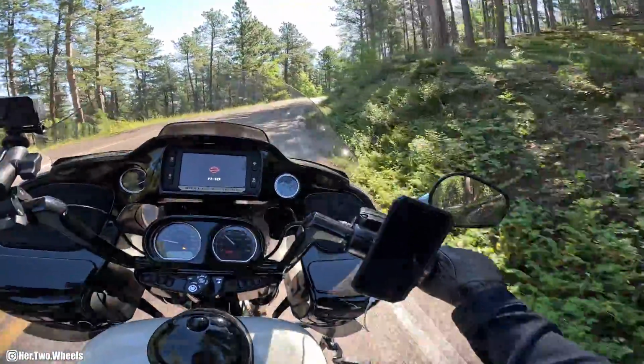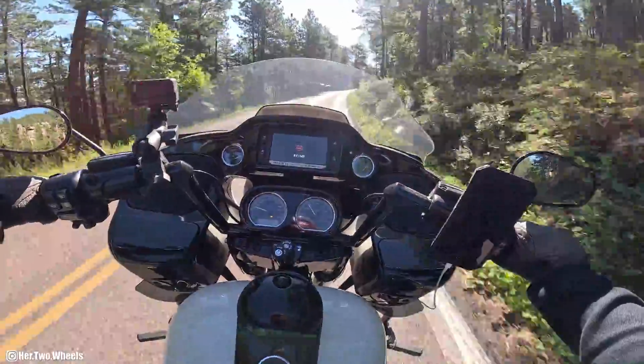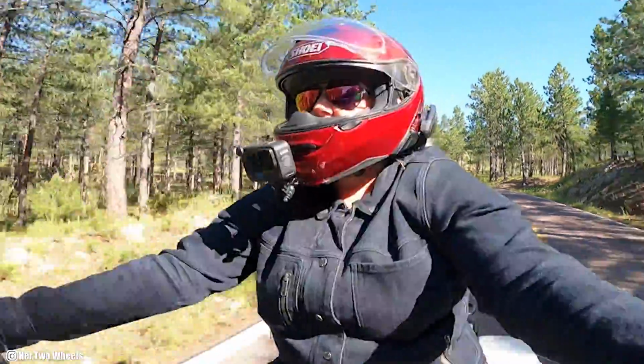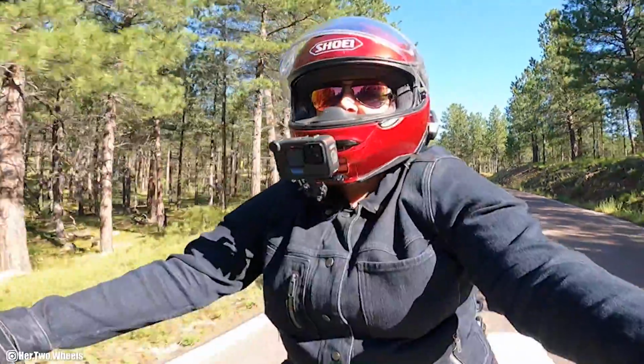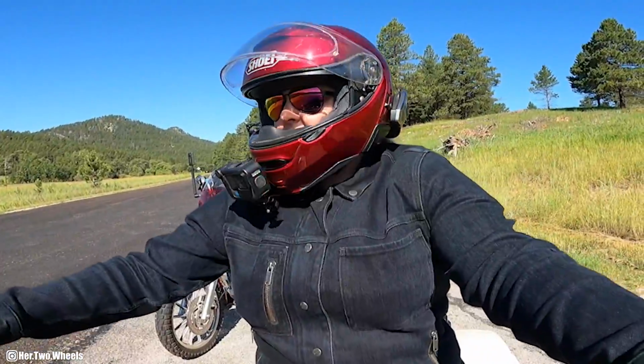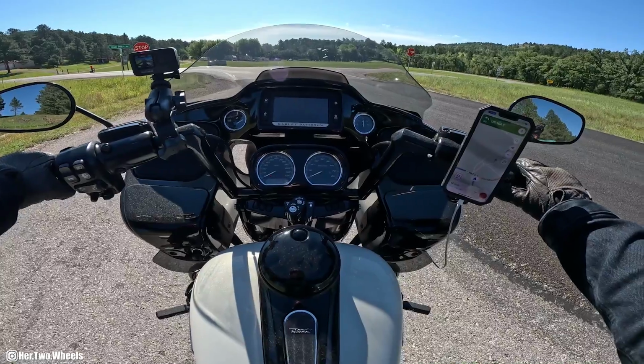That's why I'm obeying the laws. I'm doing the speed limit. I'm being extra cautious because I can. So let's see if we can find this shortcut to get from Needles Highway to Iron Mountain Road. Just had to switch batteries and officially hopping on Iron Mountain Road. Right there.